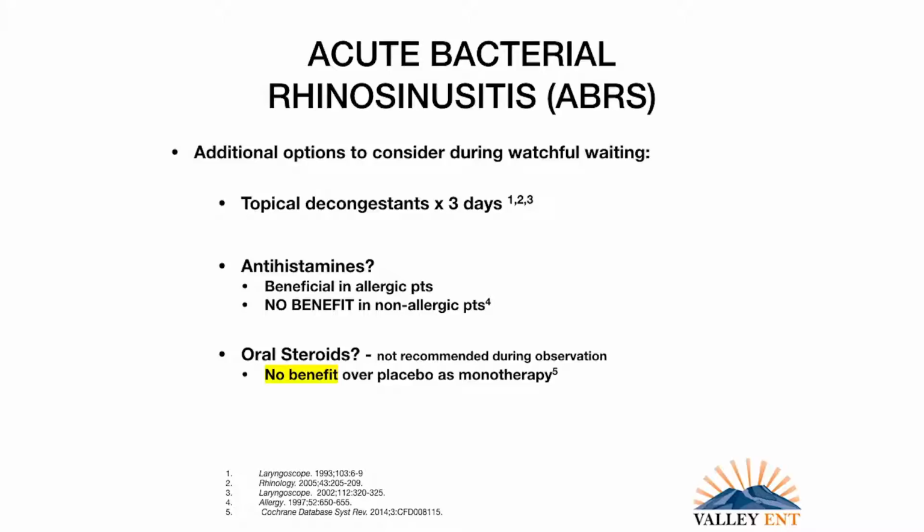These other options have no strong evidence in the literature, but there is some evidence. Topical decongestants are helpful in acute bacterial sinusitis when limited to 3 days. What about antihistamines? Clear benefit in allergic patients in some studies, no benefit in non-allergic patients. What about oral steroids? You have this patient in front of you with acute bacterial sinusitis, they're edematous, they're plugged, they're miserable. You want to give them some relief. You know the steroids are going to bring the edema down. Well, it's been looked at in the literature, no benefit.